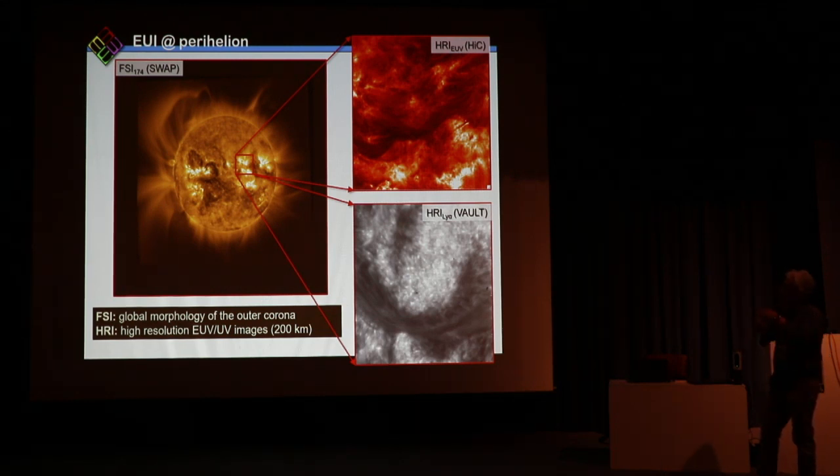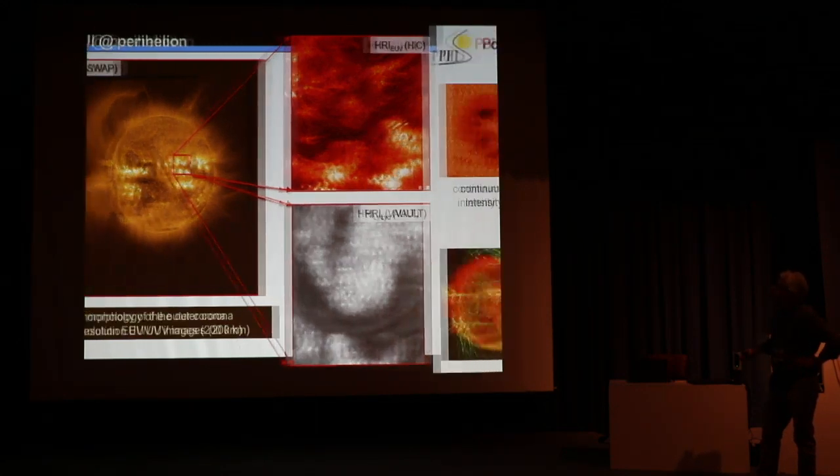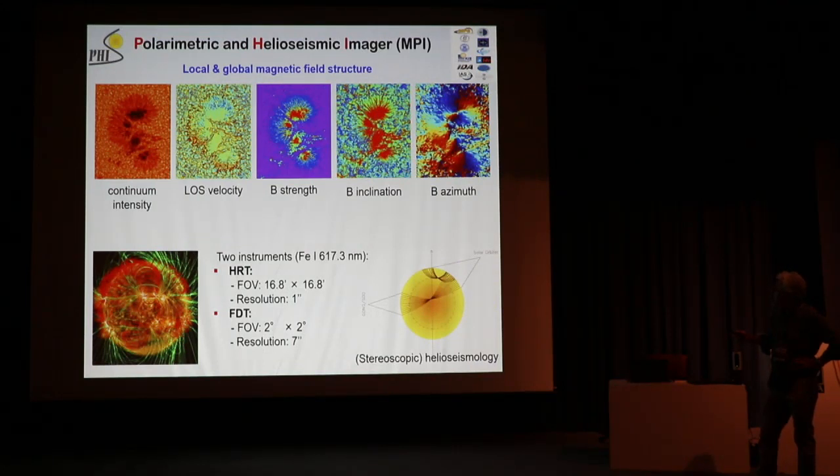Having said that, the telemetry varies dramatically, so there will be periods when we have a lot more telemetry when the spacecraft is closer to the Earth. So there will be a lot of flexibility. But the flexibility brings in complications as well.